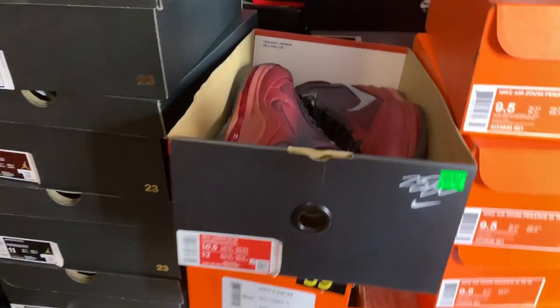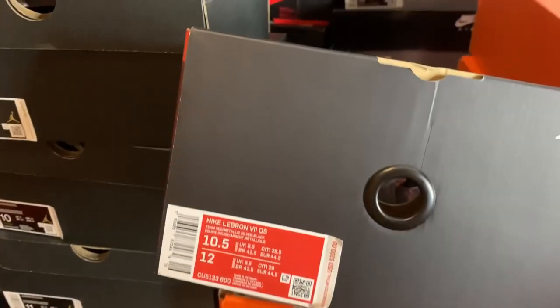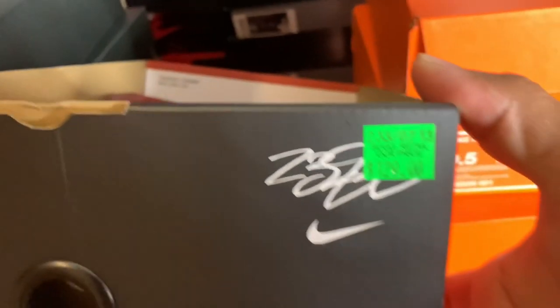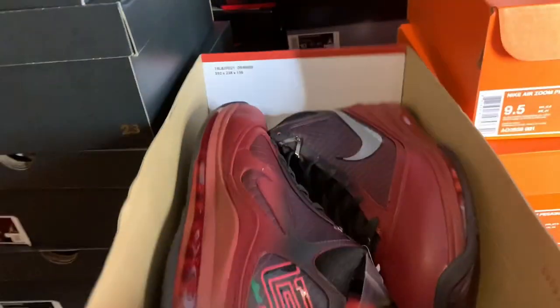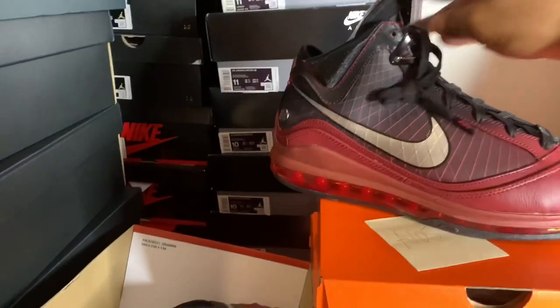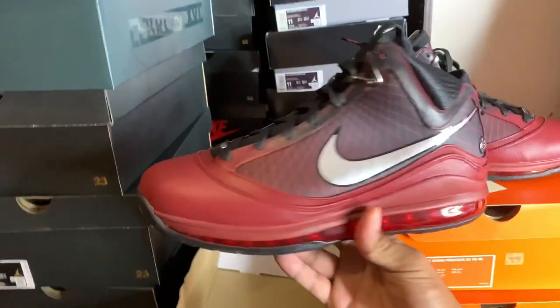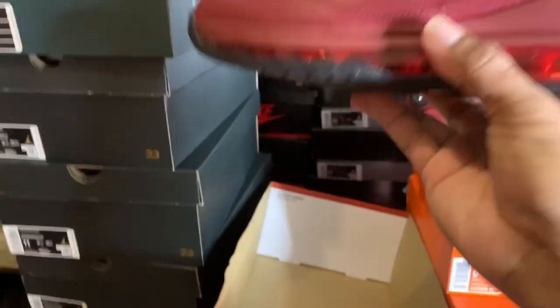Alright, so moving on with the Nike Lebron 7 QS. The colorway is team metallic red, silver. Retail on this one is 200. We bought them for 129 plus an additional 30% off. So this one was a return because this is the only one that they have in the store, and not bad for this one. Especially since it is my size, I'm kind of tempted to keep this one.